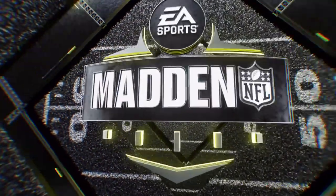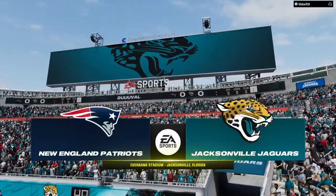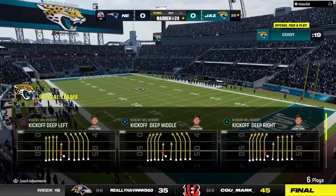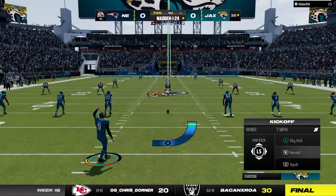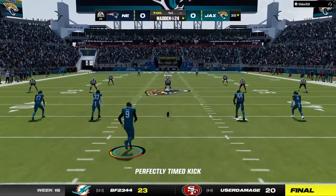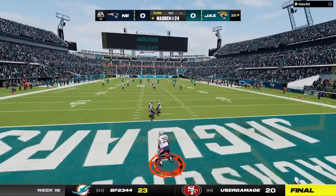EA Sports coverage of the NFL brings us to the Sunshine State, TIAA Bank Field here in Jacksonville. It is Week 16 in the NFL, and we've got a good one in store, as it'll be the New England Patriots taking on the Jacksonville Jaguars. The holiday season is upon us. We've got the gift of the NFL as we're underway here in Week 16.